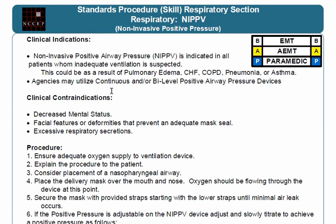Just a quick note: continuous positive airway pressure is better utilized with your CHF patients, where you're trying to continuously push fluid out, and likewise with drowning patients who may have aspirated fluid into their lungs. Whereas bi-level positive airway pressure is better utilized for patients that have COPD, who have trouble forcing the exhalation out against pressure.